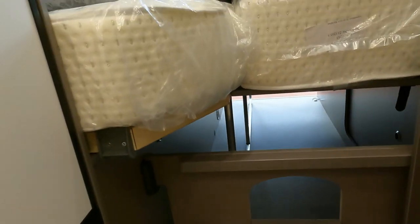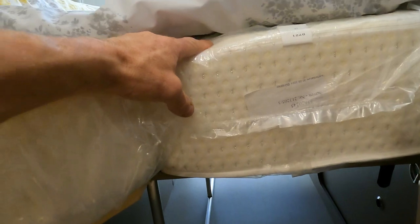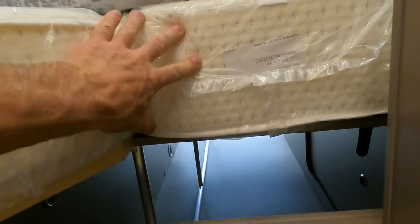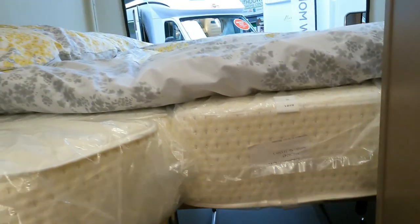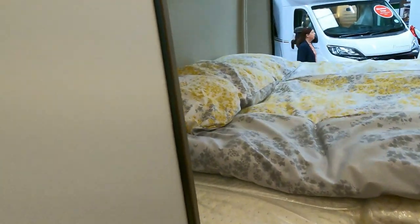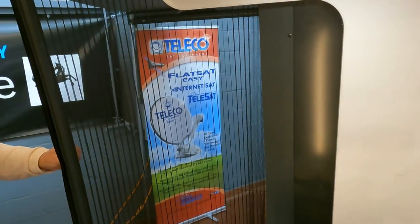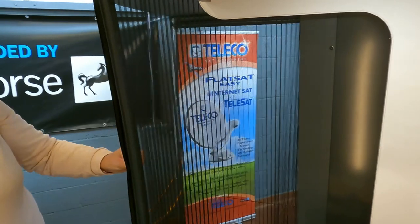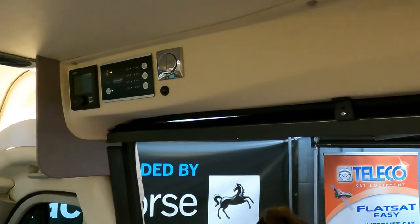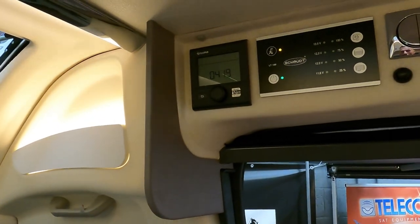Look at the size of the mattress. If that isn't comfortable, what is? My god, that is a super sized mattress. Nice fly screen. Just going to swing back around. Karen's just found the pull across fly screen full door cover. Cut around the top, there's all the controls up the top. Blown through my heat in. All the control panel voltages.